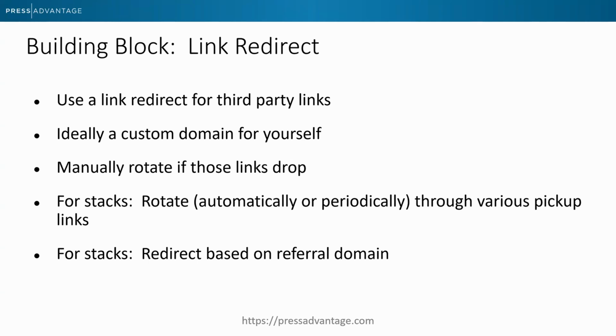Some of them do, some of them don't, but using a single stack with that kind of redirect methodology can really help, especially if you don't do reciprocal. So if you do it almost like a wheel type of format, you can end up using every single pickup in a stack, or for a press release in that given stack. So you can really amplify things that way. Not a lot of people are doing that. In fact, very few people are doing that, but it's definitely something worth considering.